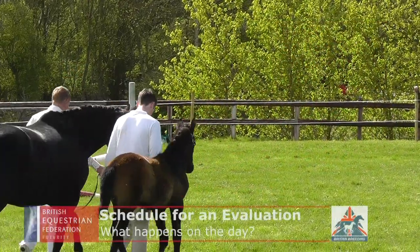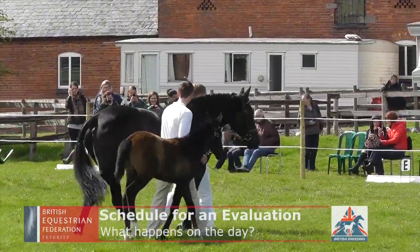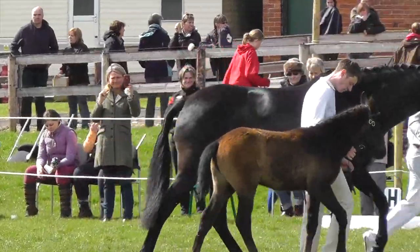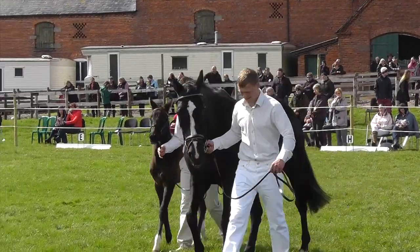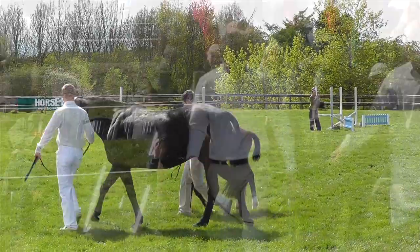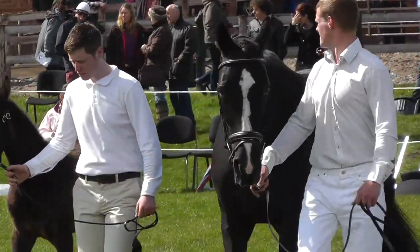Do on the day. So you'll arrive at your actual centre, you'll declare your arrival, and you'd have been given via an email a time for your veterinary evaluation. Then you'd turn up at the allotted time with your mare and foal for your evaluation. You'd then be given a score sheet by your vets, and you'd take that score sheet into the arena where you would have your evaluation and hand that sheet to the evaluators.